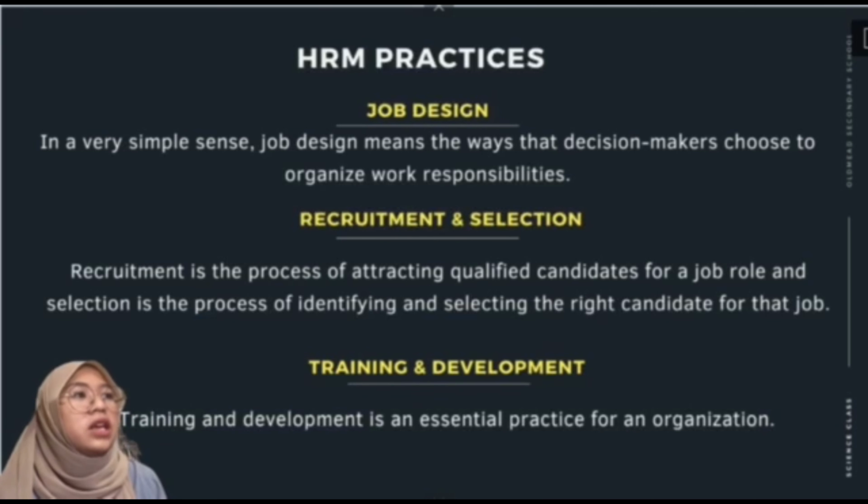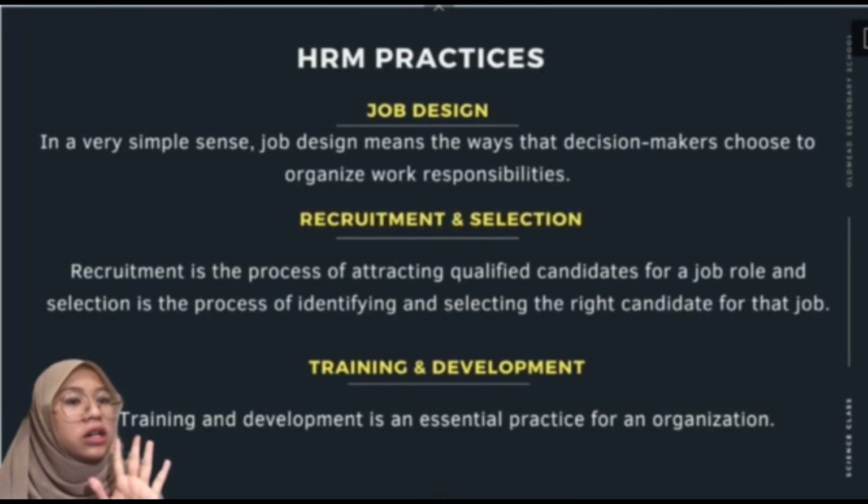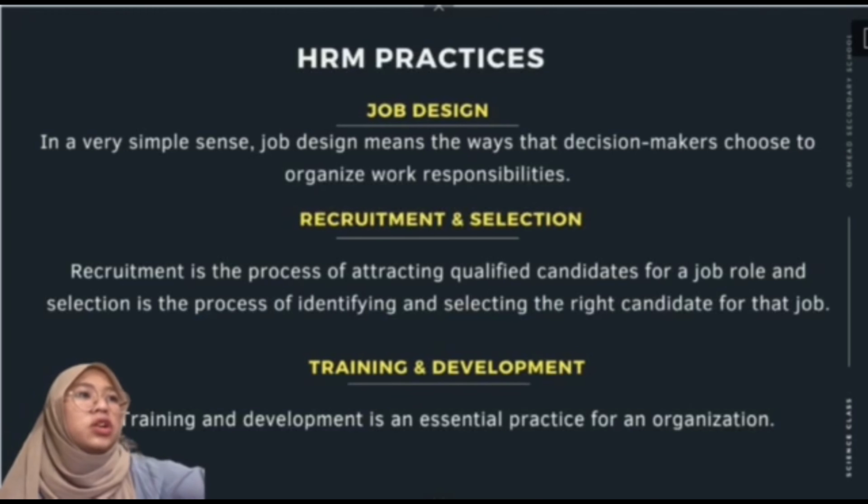Okay, firstly, dalam HRM practice ada 5 types, which is job design, recruitment and selection, training and development, and then performance management, also lastly compensation. Okay, first is job design.